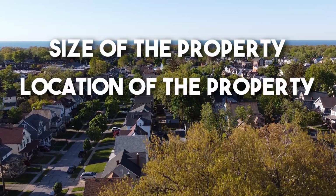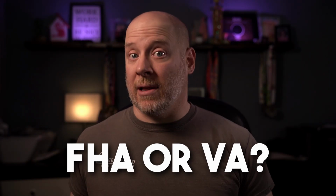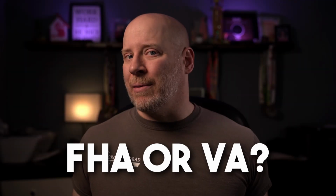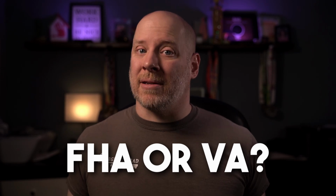But that number can go higher based on a few key factors. The size of the property, the location. In high demand markets or more rural areas, you may pay more. And the type of loan you are using. For example, if you are using an FHA or VA loan, the appraisal will likely cost more. Why? Because these types of loans have additional requirements that appraisers need to follow, so the process is more involved and time-consuming.